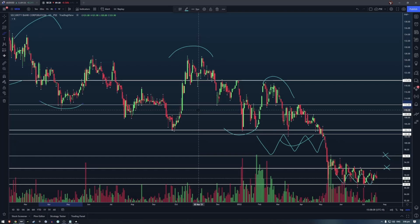So, konting ingat lang, huwag po nating madaliin. Again, the market still hasn't improved much. So, rather than trying to force a trade here and there, let's just exercise a bit of patience.